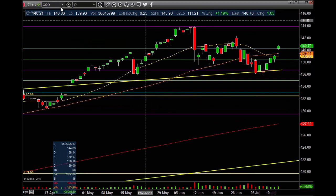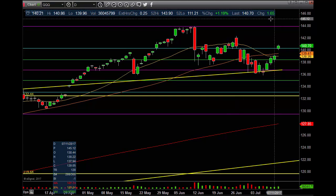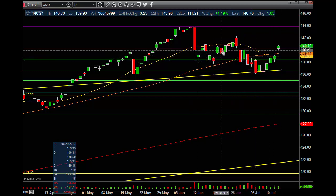Qs 1.19% up, or 1.65 on the day. Gosh, it was chopping around this area. It did the same thing though, guys. We popped up above the MAs, then it came right back in. So let's see. Look at this though. We run into the MAs, guys, and what do we always say? Instead of dealing with the resistance, the gap window, gap fill up here.